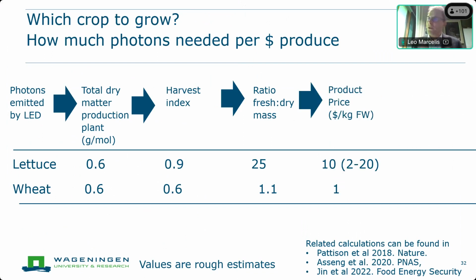But then we also have to look at the product price. If we go to the shop and buy lettuce, you can find it very cheap or very expensive. There's a wide range. Here for the calculations, I took an average of about $10 per kilogram of lettuce. But if you buy wheat in a supermarket, it's extremely cheap, so maybe it's just $1 per kilogram.